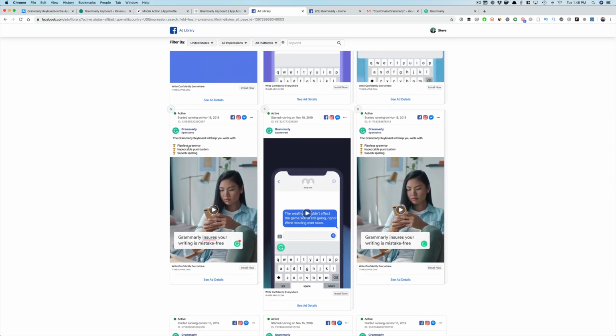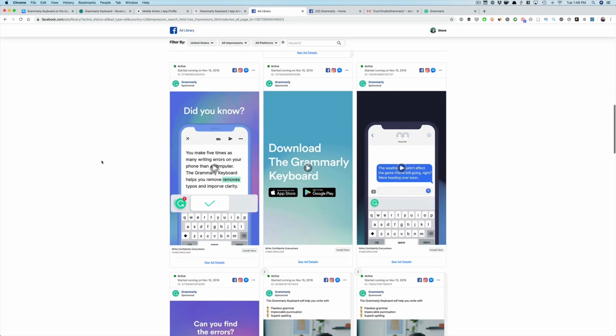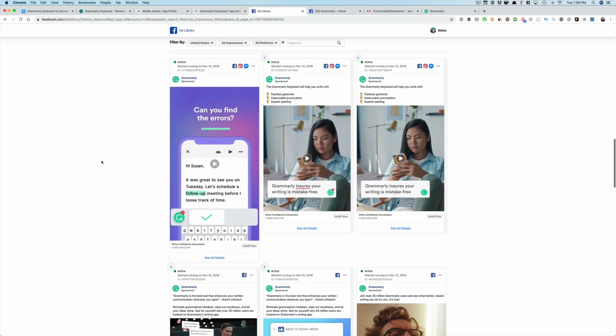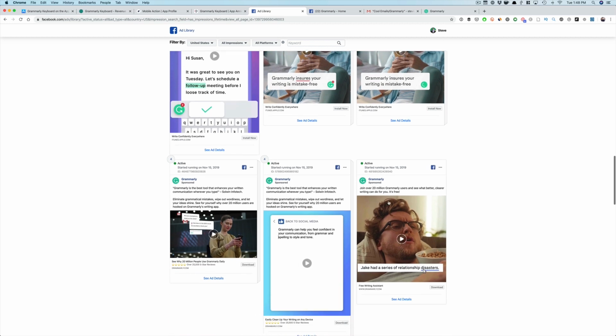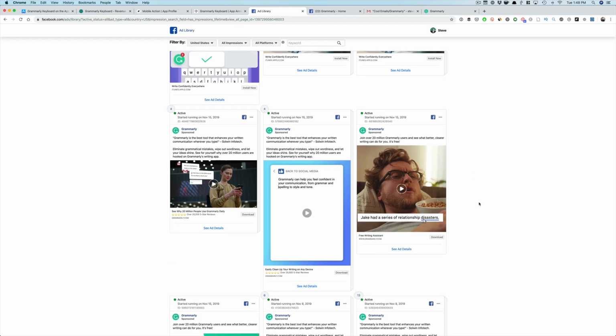The Grammarly keyboard will help you write with flawless grammar, impeccable punctuation, superb spelling. Now, what I like about this, and we have done this in the past too with some of our clients, is it's super short and then the emojis. So it's bulleted so that you can read, because reading this isn't so great, but reading this is super easy. So we have bulleted that and done different types of subject lines. This ad is awesome because it says join over 20 million Grammarly users. So very interesting. Take a look by yourself if you guys want to dig in deeper, but I wanted to show you this as well.